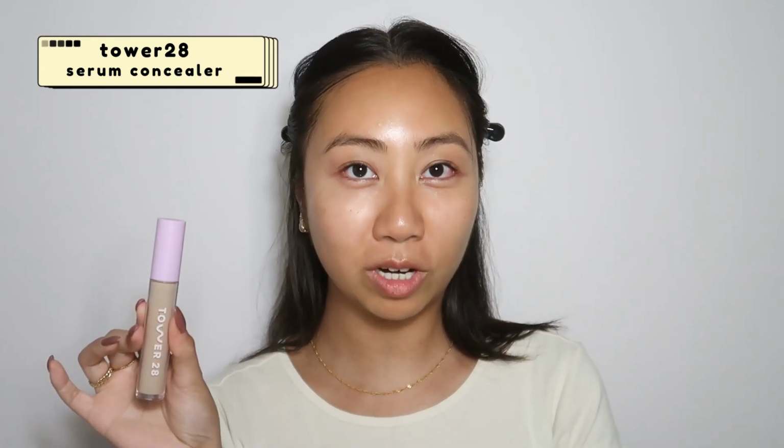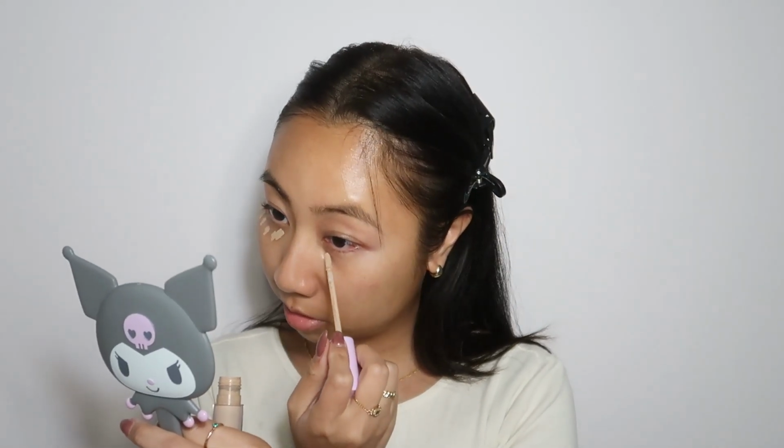This is my favorite one. It's the Tower 28 one. I love this so much. It's not a Jackie makeup routine without this concealer. And for reference, I have it in the shade MDR.